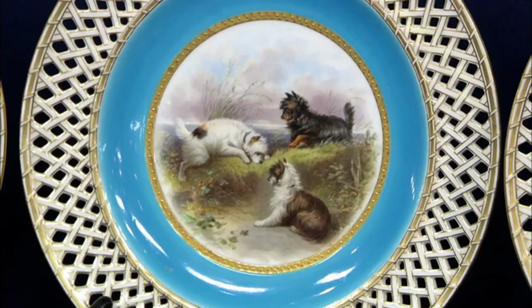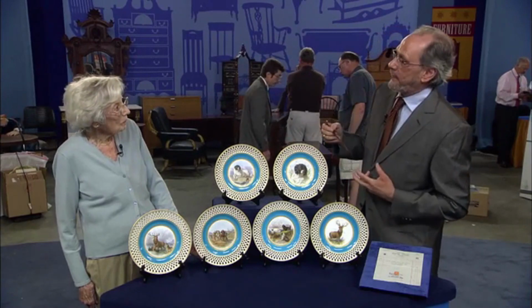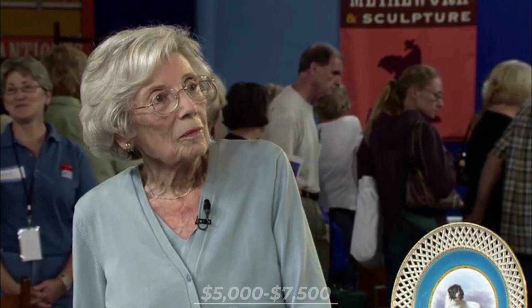So when we went to England on our 50th wedding anniversary, I took it back to Thomas Good and Company, and they repaired it. Despite the repaired plate, this collection of hand-painted plates by Thomas Good would each be worth between $5,000 and $7,500. That's wonderful to hear.